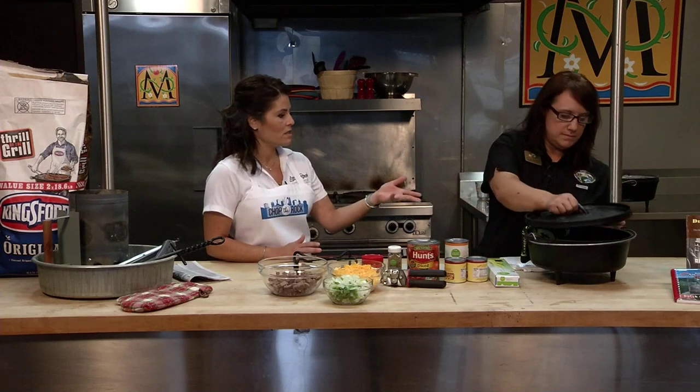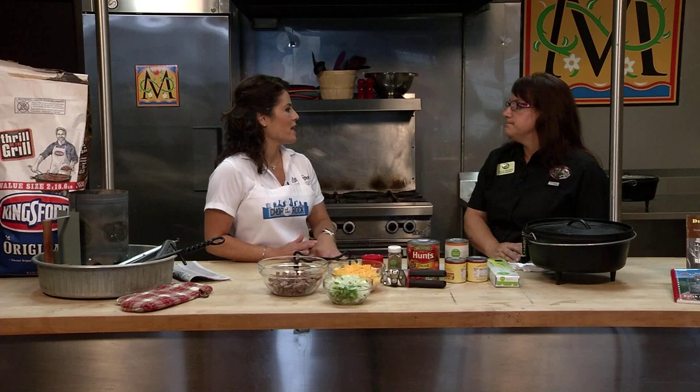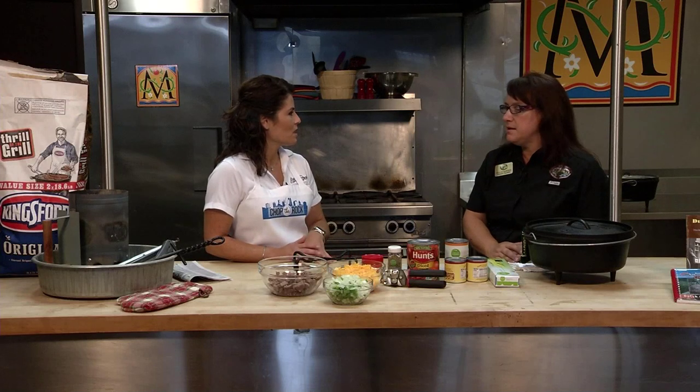And Lodge is actually the brand that makes most of the cast iron. Yeah, Lodge is a big cast iron company in America. So it's made in America. It is made in America.